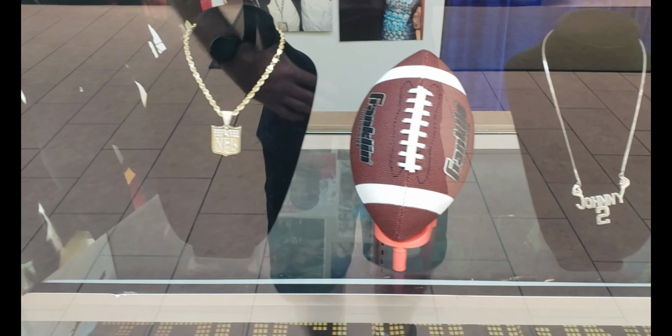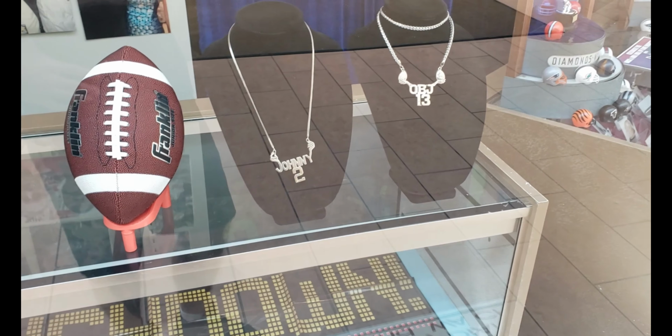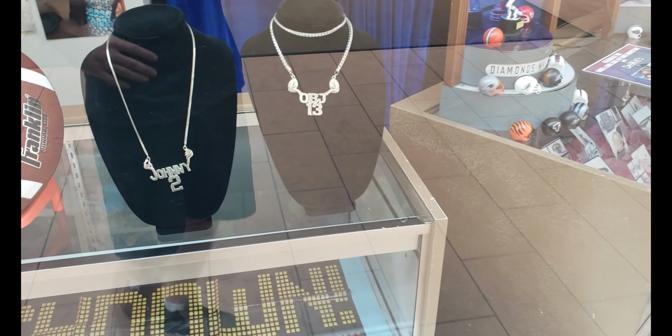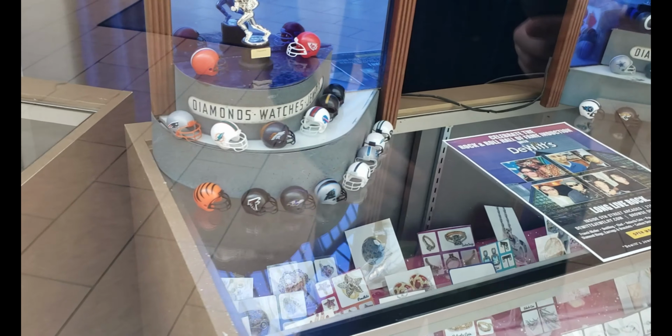Got an NFL necklace. Johnny. That wasn't for Johnny Football, was it? Oh god, it was. I see the finger thing there. The money sign. OBJ. Oh, I love the mini NFL helmets.